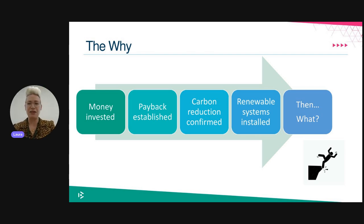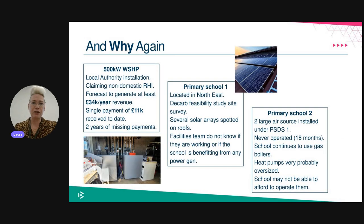So what happens after that? And sometimes what we actually find is that there's a bit of a fall off a cliff. The system is left there, and nobody knows whether it's really doing what it should be doing. So a couple of little examples here. As I say at the start, I've been doing this for quite a long time, and I just picked three projects that come to mind immediately about where they've had something installed that hasn't quite done what they expected.